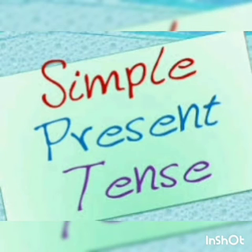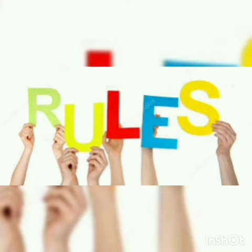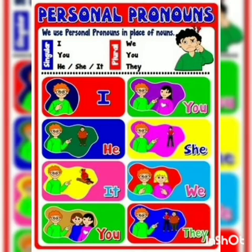Hello guys, in this class we are going to learn about the simple present tense in English. First of all, you need to note that we use the simple present tense for daily activities or routines. The simple present tense has some rules which change the word in the third person singular in affirmative sentences. So you need to know the personal pronouns, which are I, you, he, she, it, we, you, and they. The third person includes he, she, and it. So I am going to explain some rules in order to create affirmative sentences with the third person singular.